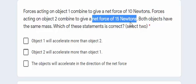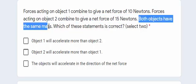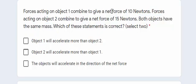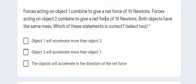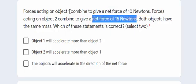Now, in this case, we have the same mass, so we don't have to worry about the effect of the mass. But we have two different net forces, a 10 Newton force and a 50 Newton force here, acting on object 2. So let's try to check this out.